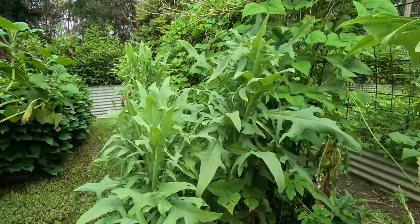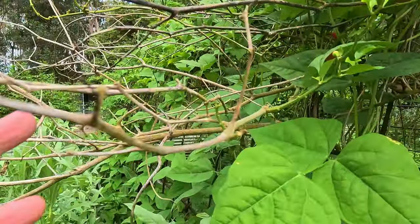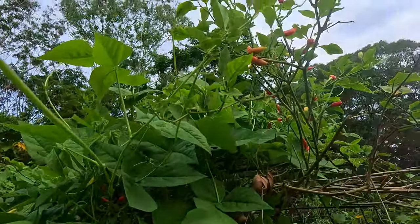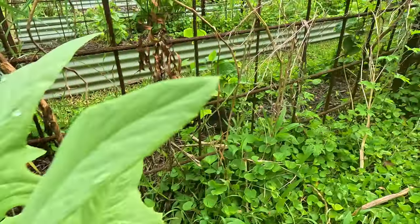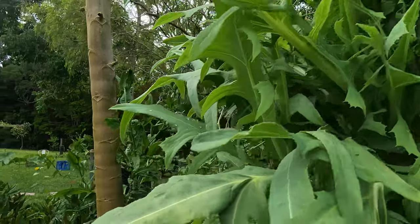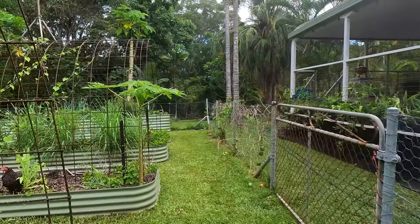And then if you have a look up the top, you can see we've also got lots of the little bird's eye, but look, that's all dead there. So that has been affected by the rain. But you can see there's tons of bird's eye chilies. Yum. More tree lettuce. It's all coming back really well. There's a tree lettuce. So that can be used as a salad, as lettuce, or it can be used as an Asian green as well.